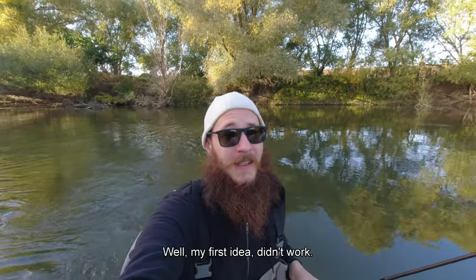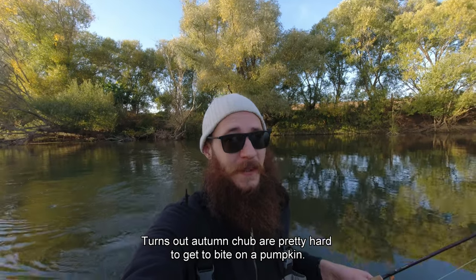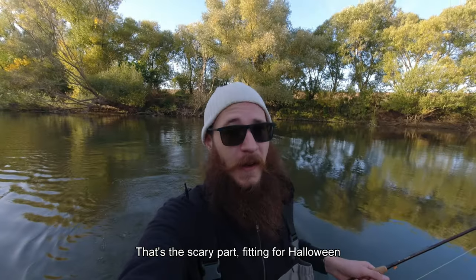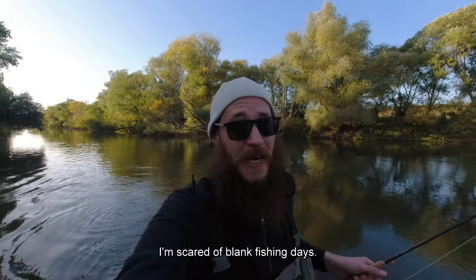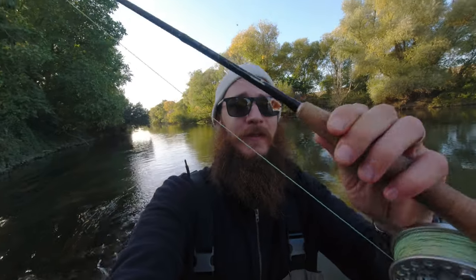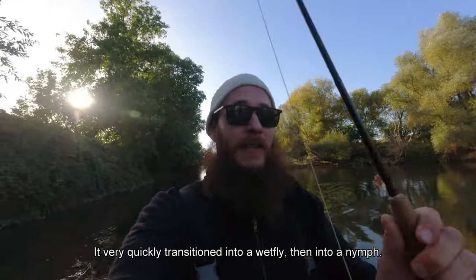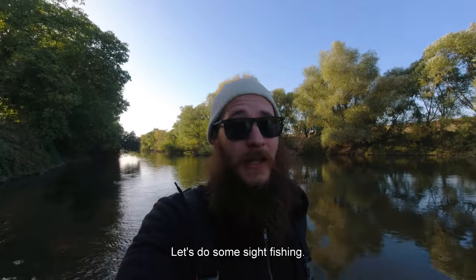Well, my first idea didn't work. Turns out autumn chub are pretty hard to get to bite on a pumpkin. That's the scary part, fitting for Halloween. I'm scared of blank fishing days. Our fly is looking pretty sad right now. It very quickly transitioned into a wet fly, then into a nymph. Let's do some side fishing.